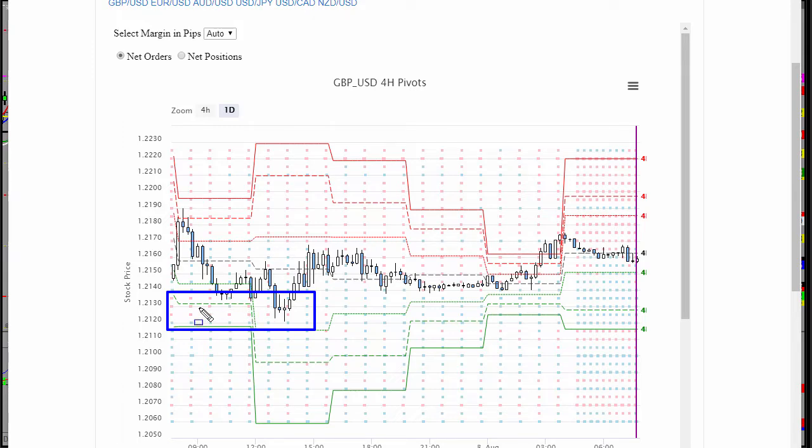I can't remember what the target was now, 21.30ish I think, or just over. I actually aimed for the daily S1, which gave us that target quite nicely. It took a while, but you see the sell orders were all taken in the end, and it's cleared.